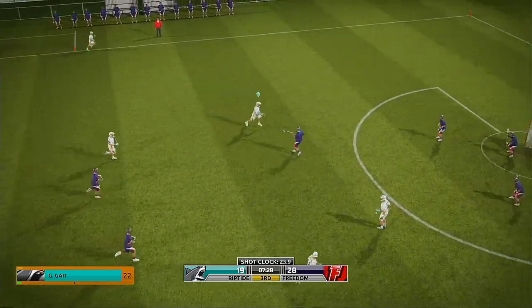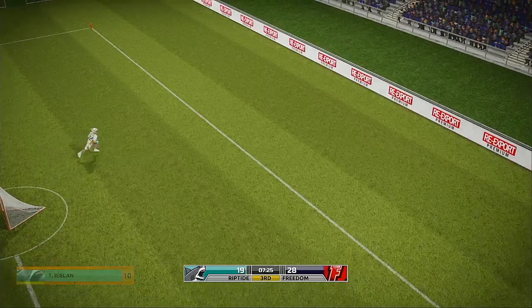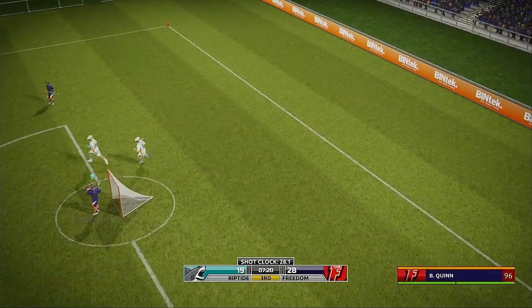Gary. Enter line with the shot. Goes wide. Shoots. Clear.